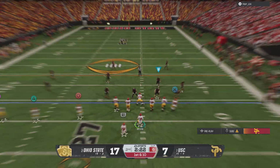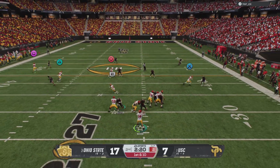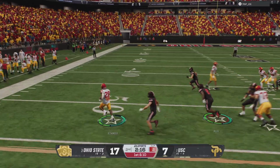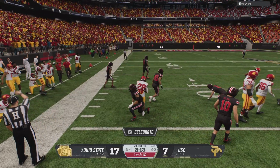So the first play of the drive coming up here. Under 3 minutes to play before half. On 1st and 10, looking to throw. Grab down the middle. It's Alexander. Breaking free at midfield. They bring him down, but it's a big play all the way to the 43.